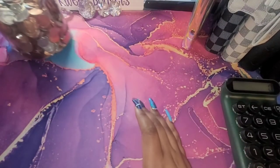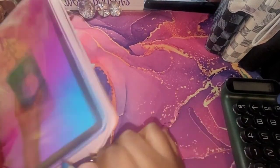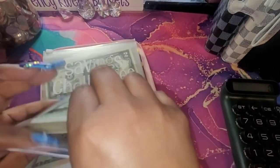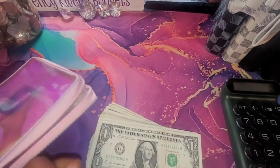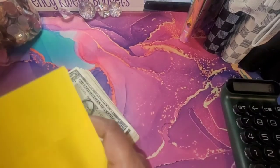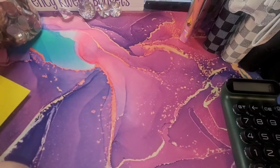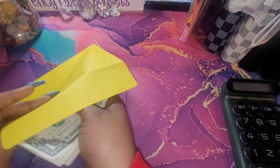All right. And I'm going to set that to the side. And then I am going to take out my $1 bills that we actually saved up for our $1 savings challenge. And I'm so excited. I'm so ready for next month to get those counted at the end of December. And I think I'm going to do that closeout a few days early for my closeout for December. So let's do this.